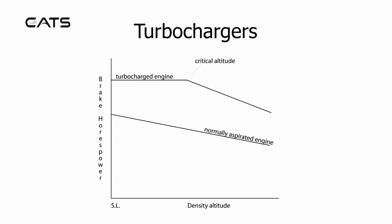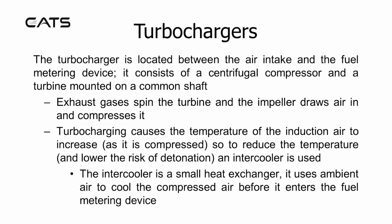If you look at a similar graph to the one we looked at with superchargers, the brake horsepower for the normally aspirated engine declines with altitude, but for the turbo supercharged engine it remains constant until it reaches a certain density altitude and then declines. The turbocharger is located between the air intake and the fuel metering device. It consists of a centrifugal compressor and a turbine mounted on a common shaft. Exhaust gases spin the turbine and the impeller draws air in and compresses it.